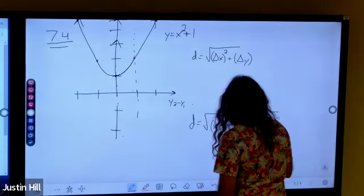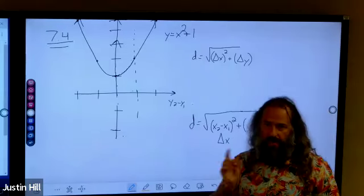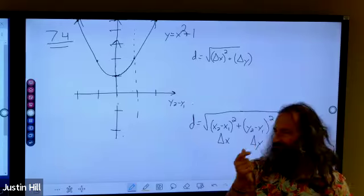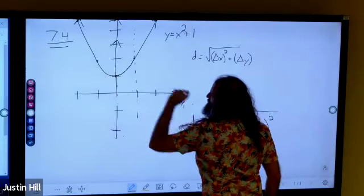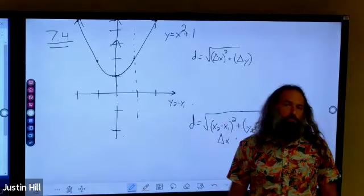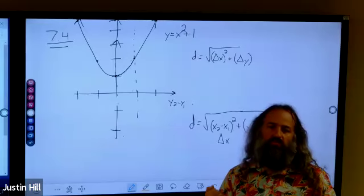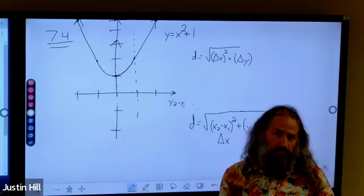So I'm using delta x and delta y as just a visual replacement for x2 minus x1, because that's a lot to write. And because the amounts we're going to see when we're picking 2 points that are close to each other are pretty darn small, delta starts to take on this idea of very small distances.